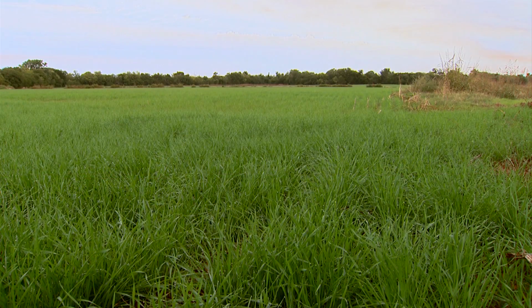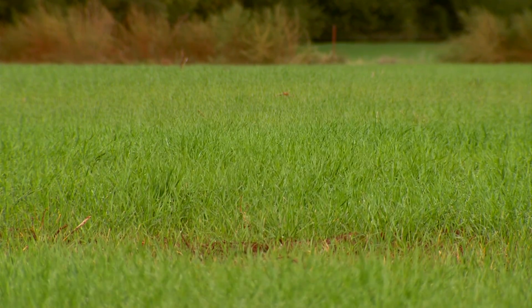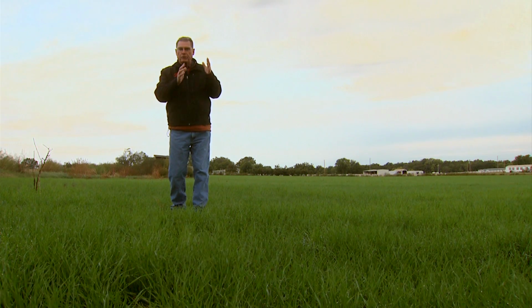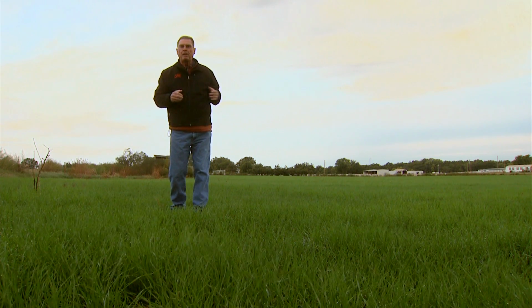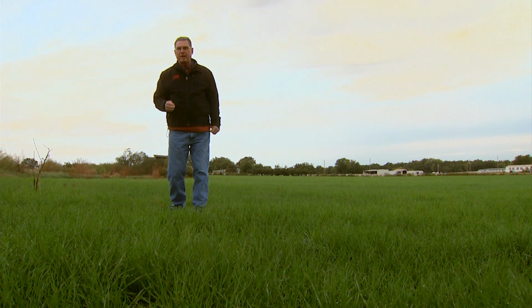So we can use this wheat pasture as an excellent supplement for these growing replacement heifers if we do it judiciously. But the goal still is that pretty narrow target of having those replacement heifers in a body condition score 6 at calving time so that they will do the job that we want them to do, but not have the additional problems of calving difficulty if we get them too fat. Keep that in mind. You'll have a successful calving season with those replacement heifers this year.